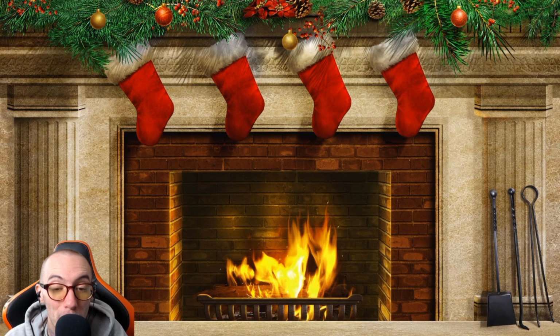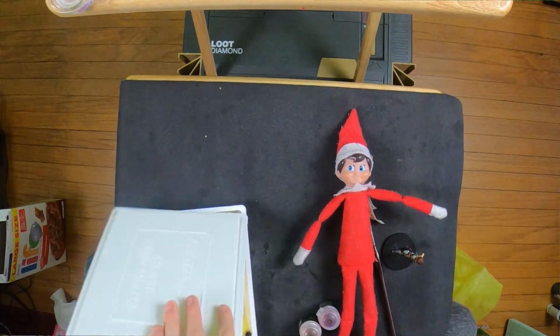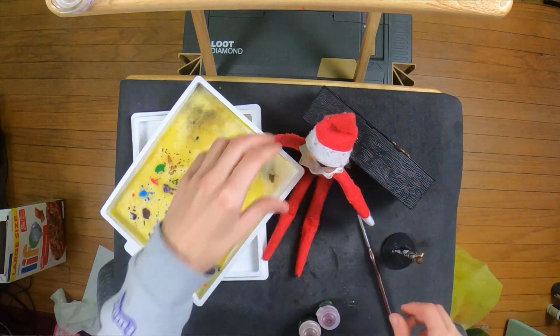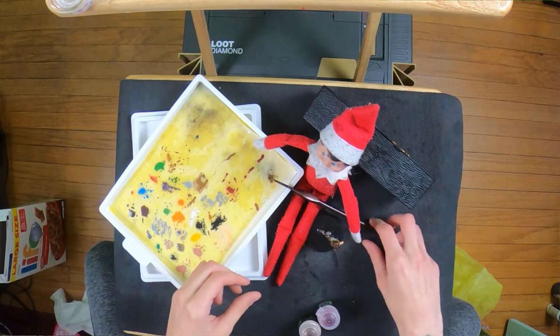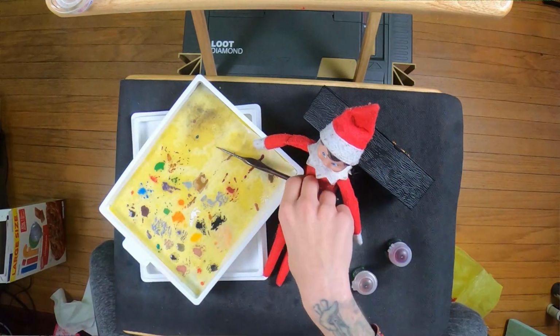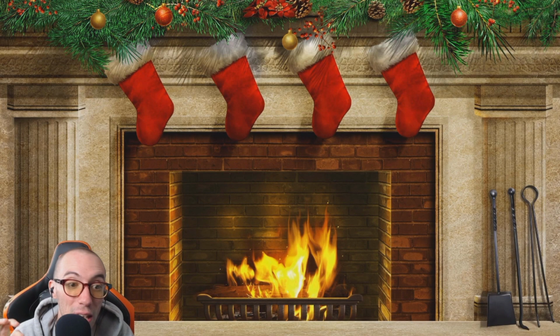Number 4, we have a hobby such as coloring or painting. What you can do is get a coloring book, crayons, markers, whatever, and set it up so it's like your elf is asking your kids, would you like to color with me? When they see their elf and they see a coloring book and crayons, they'll immediately put 2 and 2 together, and they'll have fun with it. Or if they like painting, you could do something where your elf starts to paint something, and then you can leave a little note that says, can you help me finish painting?